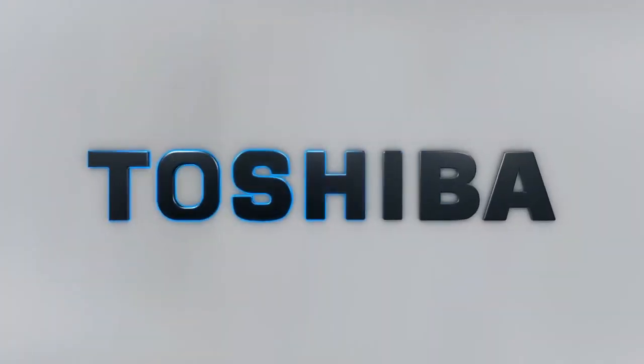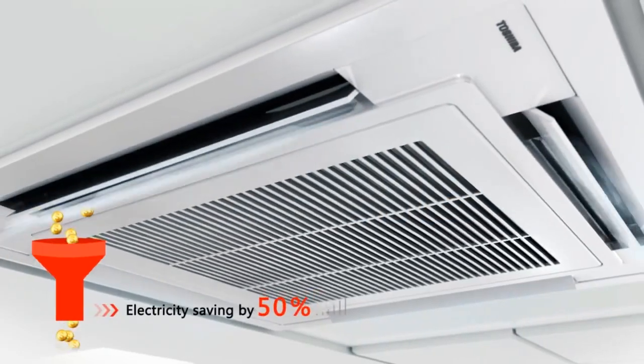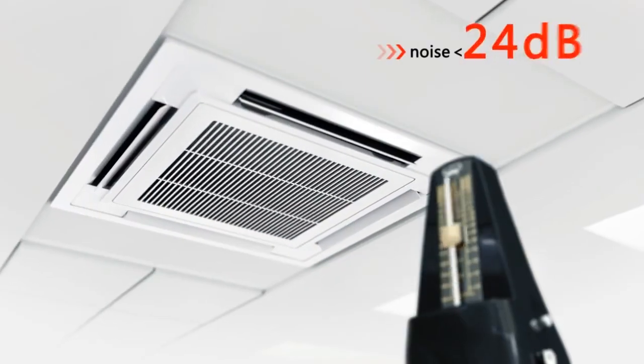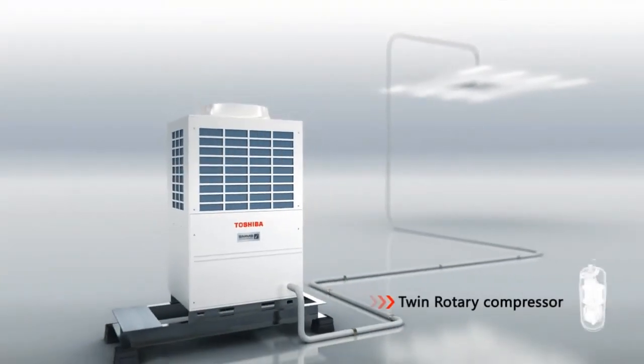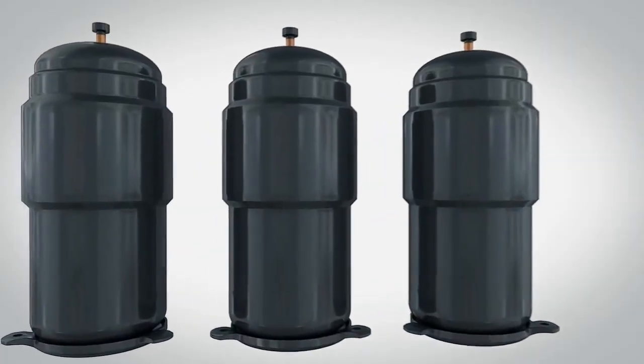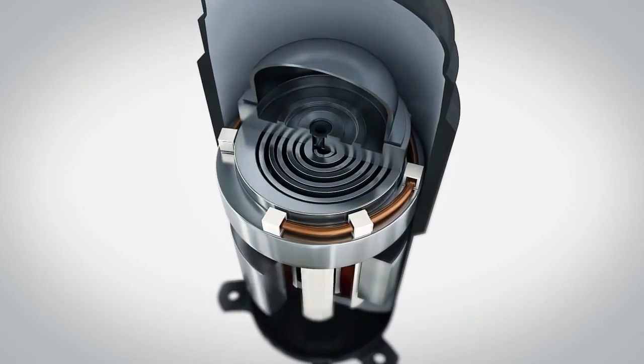Toshiba air conditioning. Low energy consumption. Instead, the efficiency is higher. Not only quiet, but the dimensions are compact. How does that work? The answer is the core of the air conditioner: the compressor.